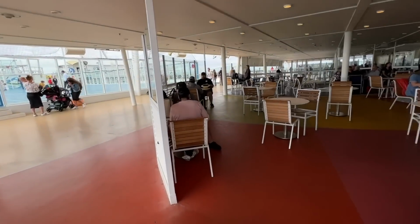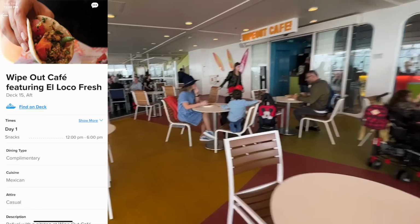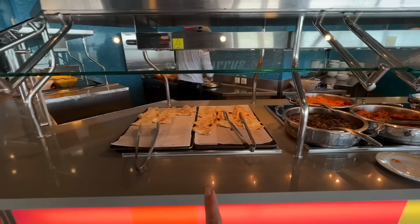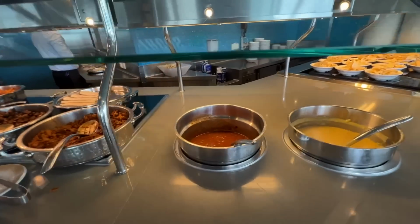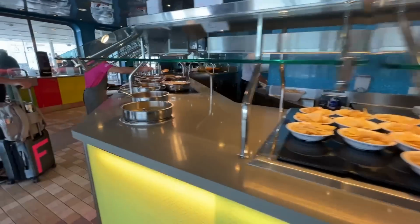Okay, back here on the sports court, and this is the Wipeout Cafe. This is Tex-Mex. So tacos and chips and salsa. So we have cheese quesadilla, chicken quesadilla, beans, pulled pork, Mexican rice, beef carnitas, tortilla, chicken carnitas, chili con carne, cheese sauce, and chips. It seems to be a serve yourself and make your own. Delicious. So, Robert, besides pizza, where are you going to be eating on this ship? Here. There's also an ice cream and soda machine up here.